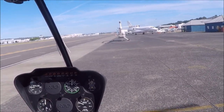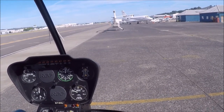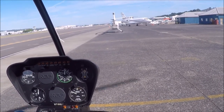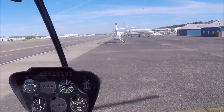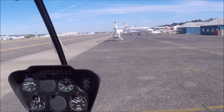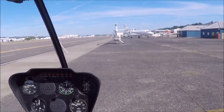Okay, so we're gonna be heading out north. Now we've got Romeo Charlie coming right in at us. The wind is calm. If you would like to cross runway 31 right and go opposite direction on the big runway that is available. So what I would say, we'd actually like that. We're gonna cross 31 right to go over to 13 right.